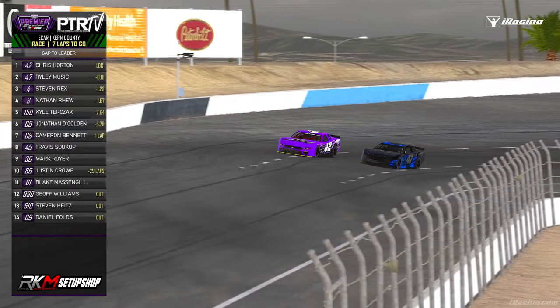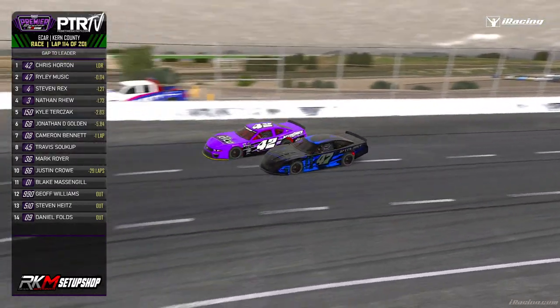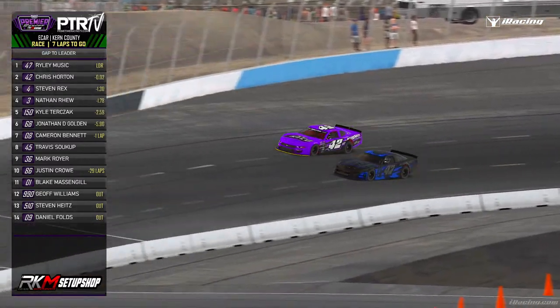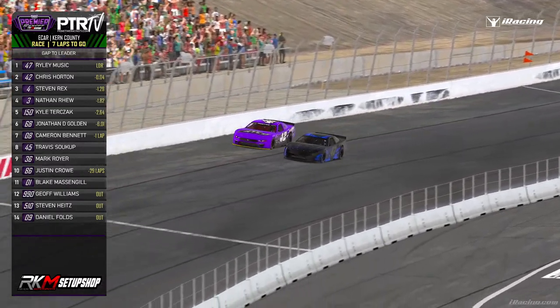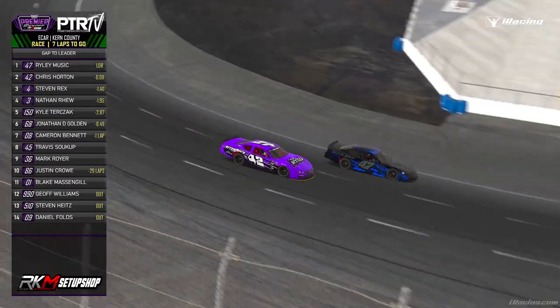That's a little bit of contact. That's short track racing. He just washes him up the track. I don't think you could be mad about that with 6 laps to go. Now we just have to hope it doesn't escalate. And if I know Horton, I don't think it will, but he is going to give everything he has in that number 42. But the 47 may have just been saving this entire race.